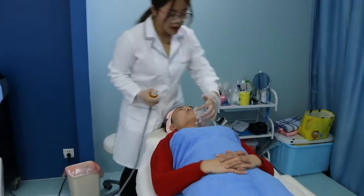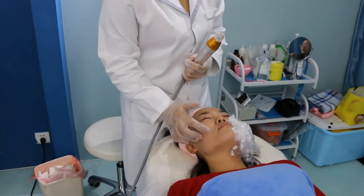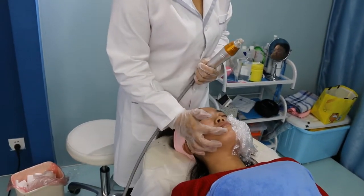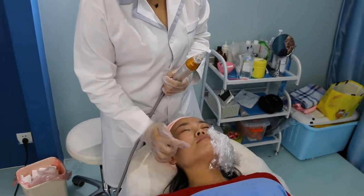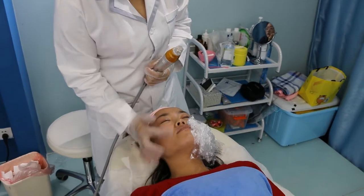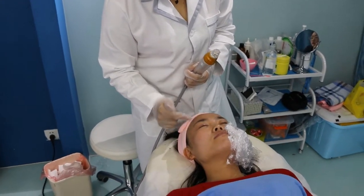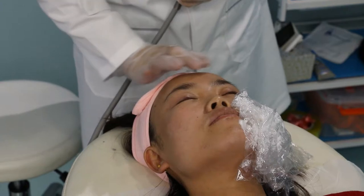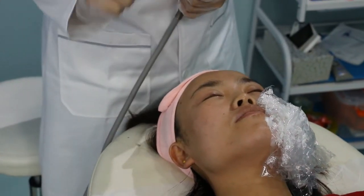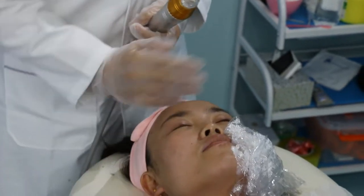For the needle depth, for the chin area we suggest 0.8 to 1 millimeter, and for the lower phase we suggest 1.5 millimeters, because the fat layer is thick here, so the depth is deeper. For the upper phase we suggest 0.5 to 0.8 millimeters, the nose is nearly 1.0 millimeter, and the forehead area we suggest 0.3 to 0.5, a very shallow depth. We can send the parameters later for the exact depth.